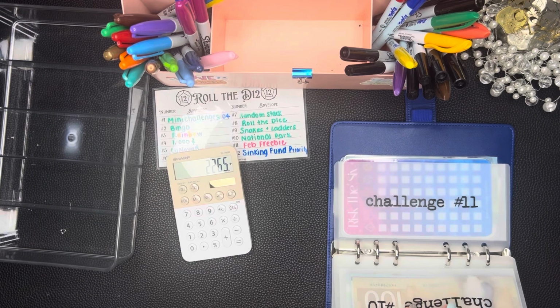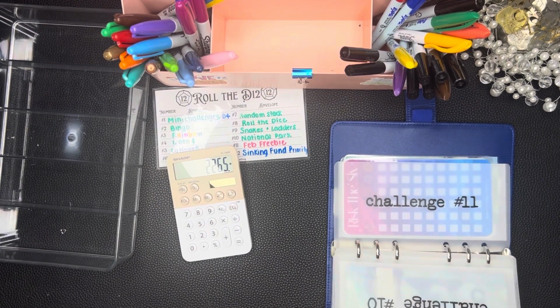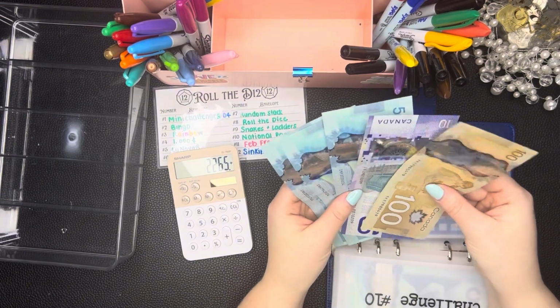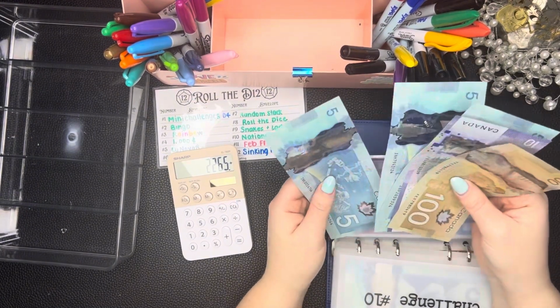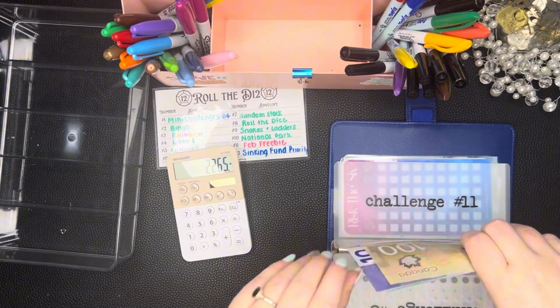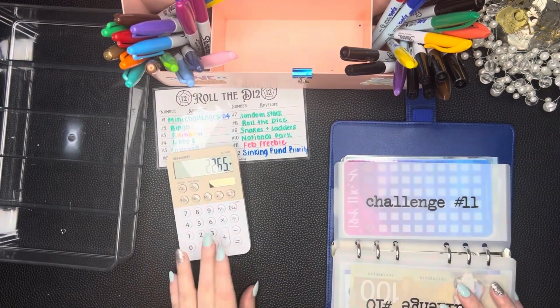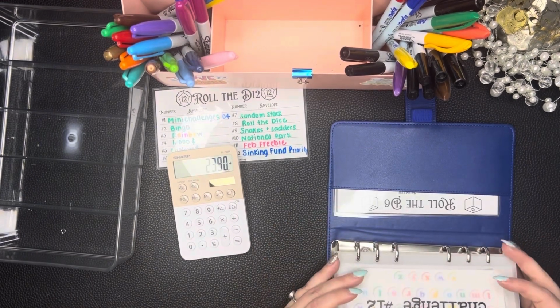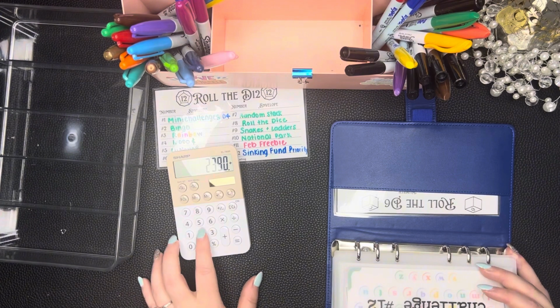Number 10, which is National Park, won't be quite as exciting, but I mean, we're getting up there and we're almost done with this first challenge. We have 100, 110, 120, and 125. Risk the Six does not have anything, and the Alphabet Color Challenge, we just added 20.